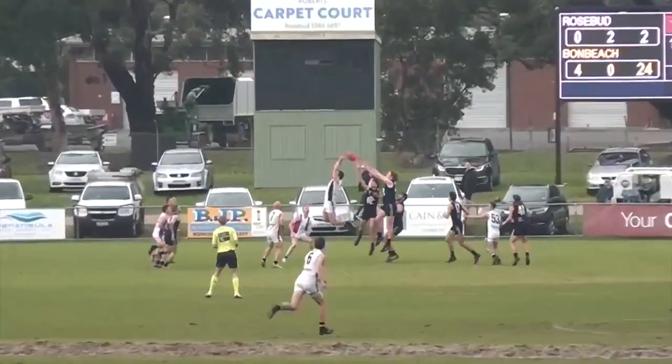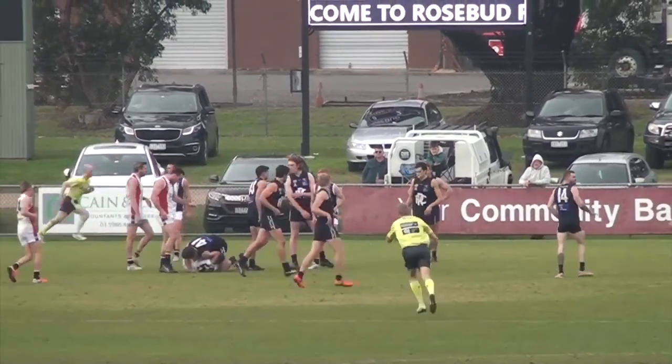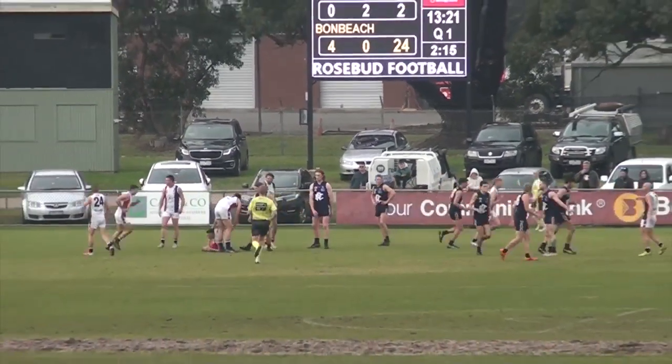High ball by Verma, comes to the wing off hands, no one can take the mark, goes to ground. The umpire says give it to me, it'll be thrown up in front of the scoreboard.